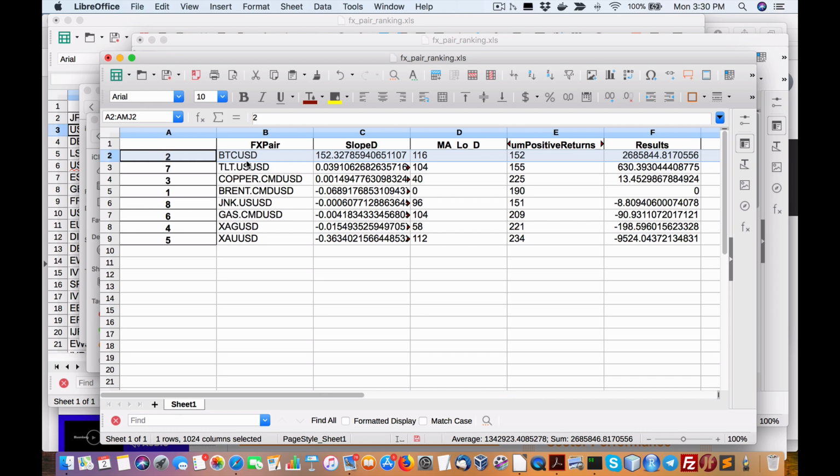I've gone over the commodity ones in my previous video, but I'm really only going to focus on the top 3: Bitcoin against the US dollar, the TLT, which is a 10-year treasury note, and oddly enough, copper is up there, but you don't see gold anywhere. Actually, it looks kind of negative historically. Now, I believe with the junk bonds, people are now looking for investment grade bonds. So they're not putting any money anymore into junk bonds.